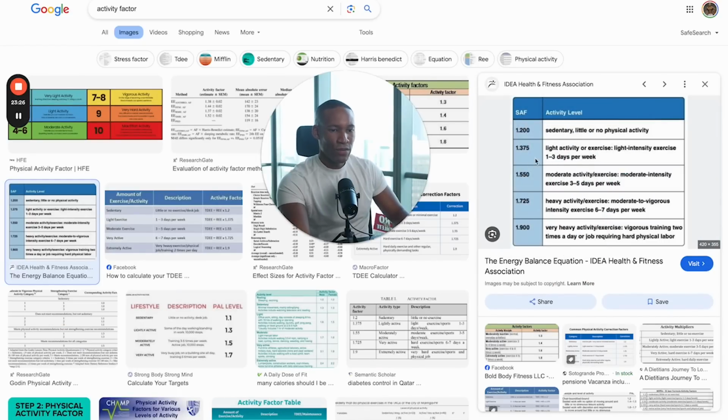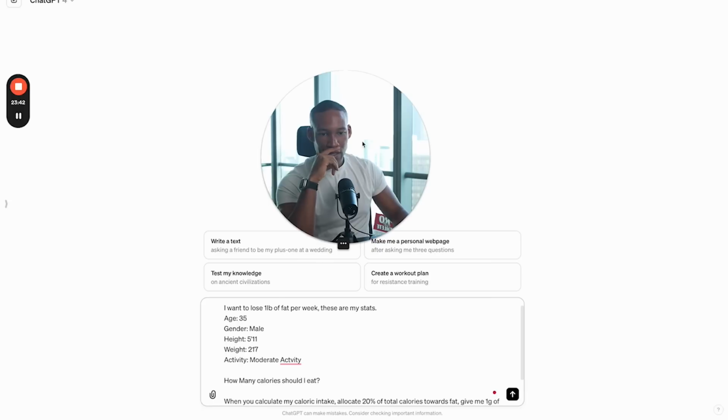So I'm showing you, remember I was saying 1 to 3 days, you're lightly active. Moderately active is 3 to 5 days. So Tori was working out 5 days in a week. And you guys can just determine which activity level you are: moderately active, heavily active, very active. Just read the description. So let's go back.